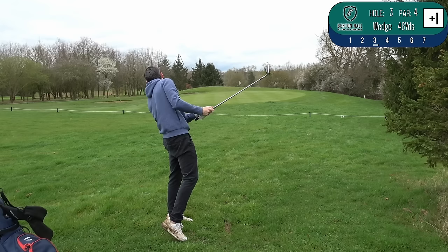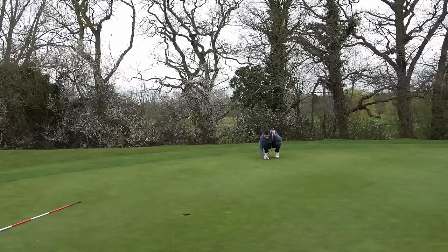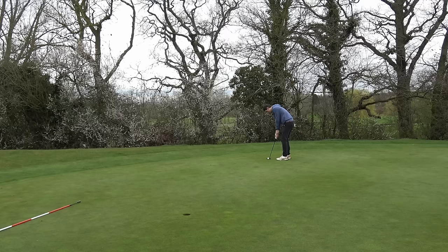Go. Go. Oh, it's pin high. Pin high, just right a bit. We'll take that, won't we? Take that one. Pin high, just slightly right. Slightly uphill, slightly right to left. Come on. Makeable. Makeable. Now turn.